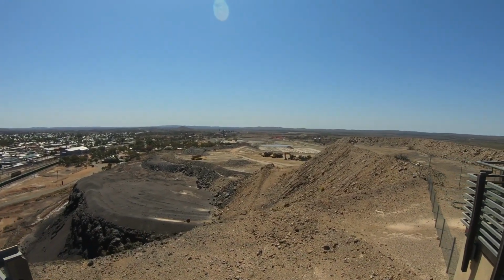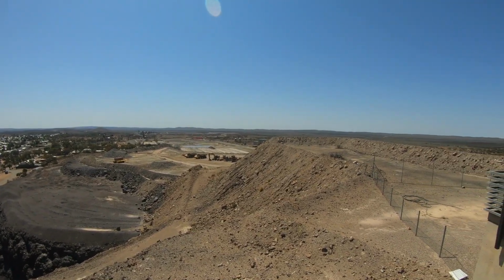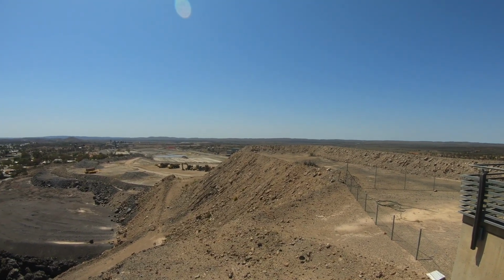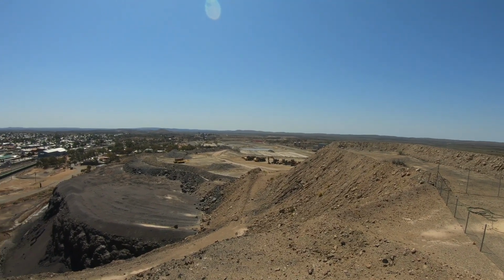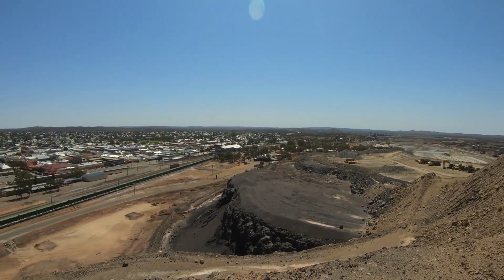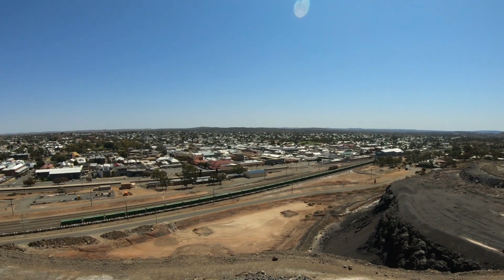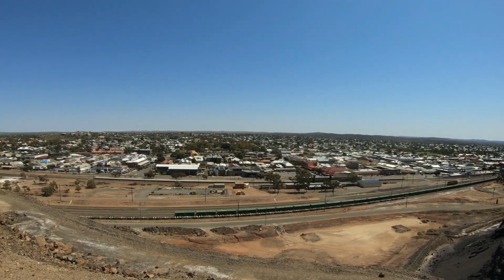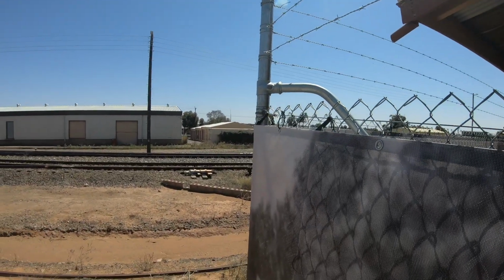Wow, look at that mine. It's incredible. And there's a great view of Broken Hill. Here it comes.